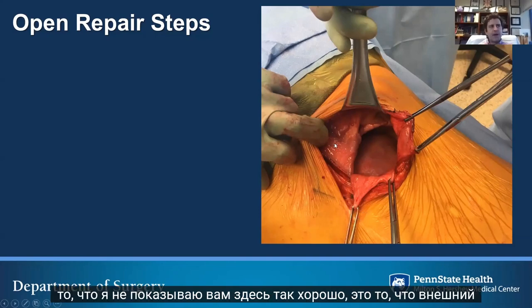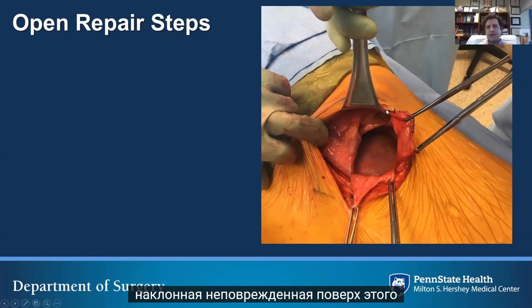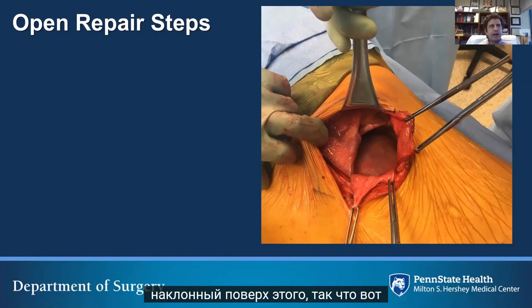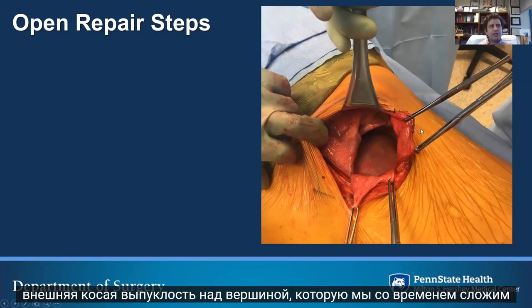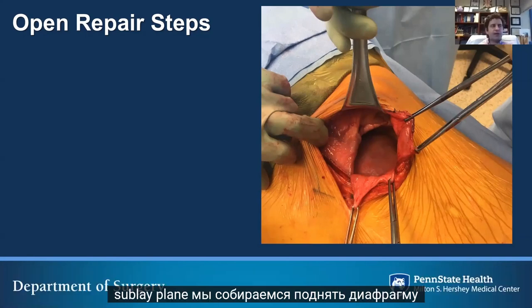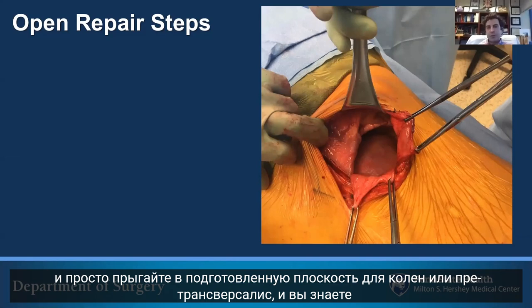What I'm not showing you here all that well is that the external oblique is intact over the top of this. You actually have to incise the bulging, redundant external oblique over the top of this. So here's the external oblique bulging over the top that we will eventually plicate as the outermost portion of our repair. So the repair starts by creating a sublay plane. We're going to lift the diaphragm up and simply jump into a preperitoneal or pretransversalis plane.